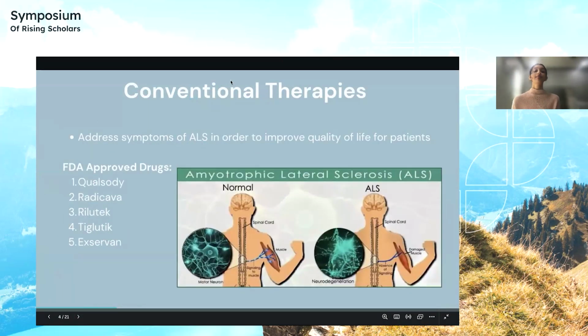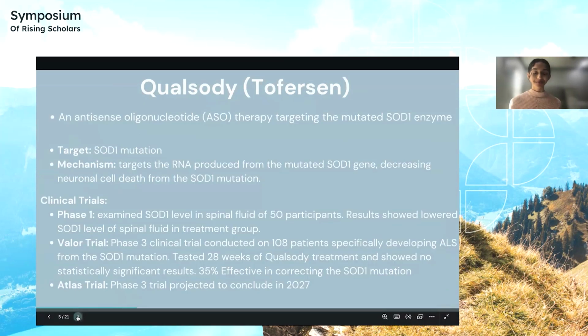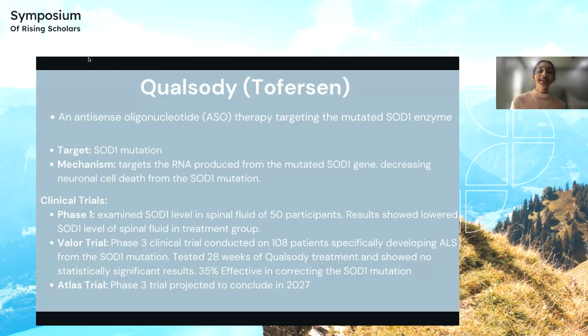In regards to the conventional therapies, they really address the symptoms of ALS in order to improve the quality of life for these patients. There are 5 drugs approved by the Food and Drug Administration in order to do so. The first one is Qalsody, or tofersen, and this is an antisense oligonucleotide, or ASO, therapy, which is directed toward targeting the mutated SOD1 enzyme. An antisense oligonucleotide therapy targets the mRNA produced from the damaged mutated SOD1 gene, complements it, and induces apoptosis in the cell.